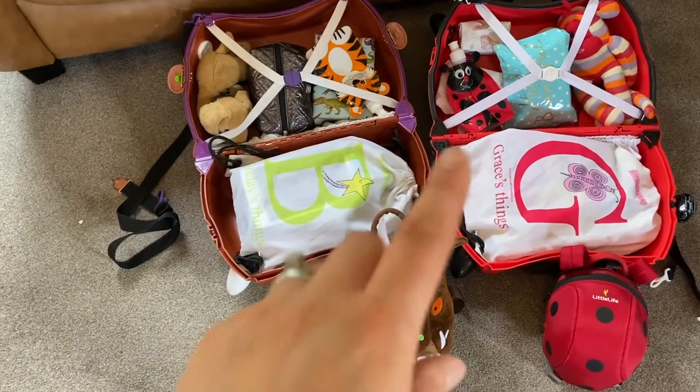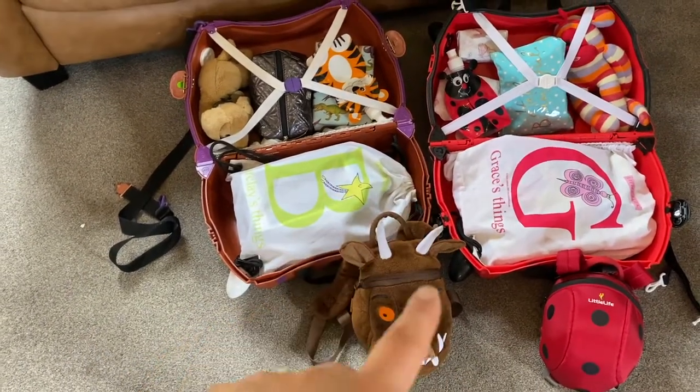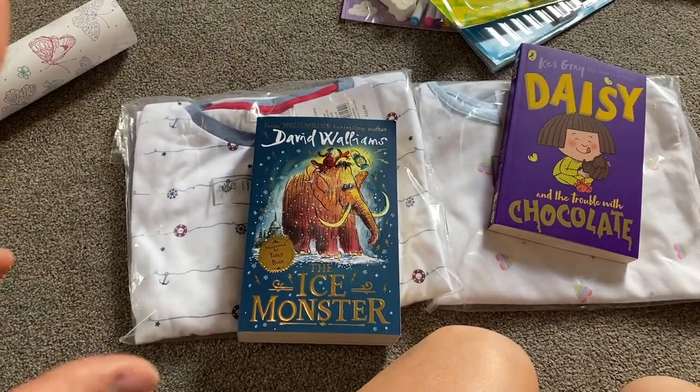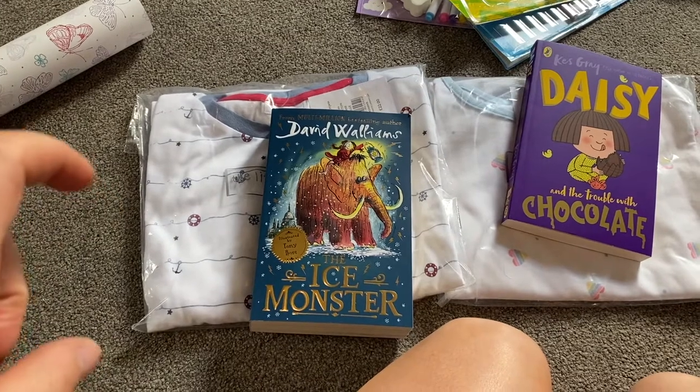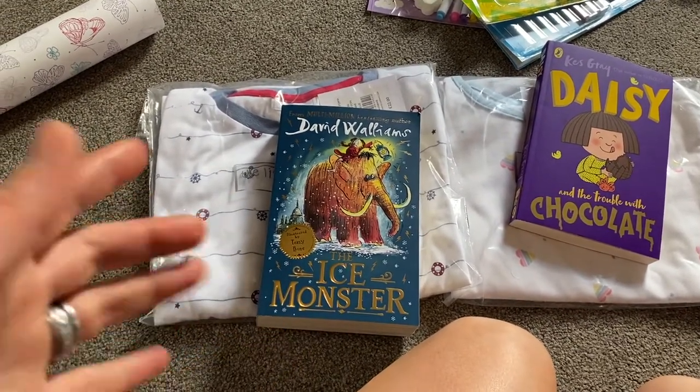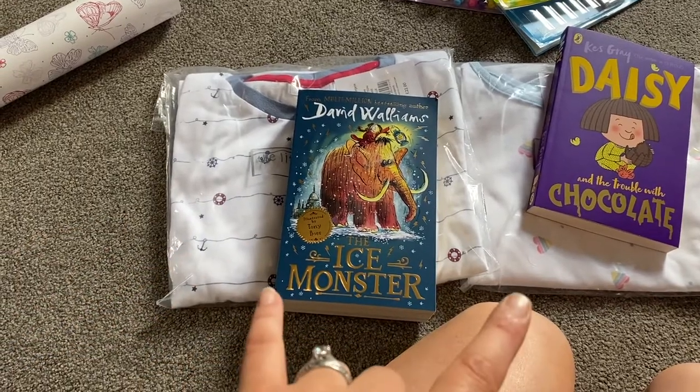So they've still got a bit of room, which is always good because trunkies are a nightmare to open and close. Now on to the things for the suitcase. Normally on our summer holidays, they need a new pair of pyjamas. So instead of just buying a new pair of pyjamas and giving it to them, I wrap them up as well. So I'll pop them in the case all wrapped up.